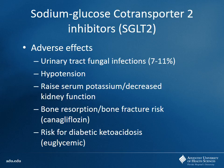Okay. Some other issues you can run into: you can see raised serum potassium levels, which can be problematic if patients are on things like ACE inhibitors and have renal disease. A unique thing you can see for some of these patients is bone resorption or bone fracture risk. That's a unique side effect you see with canagliflozin. And then also unique to these drugs is a risk for diabetic ketoacidosis, but it's actually euglycemic.